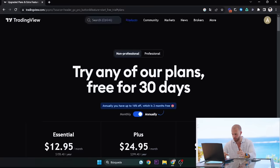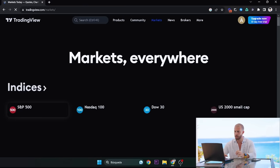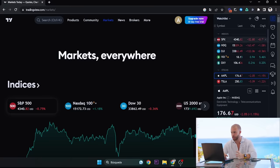So in order for you to see those charts, you have to come over here to markets, and then you have to click overview. Once you head over to markets and you click overview, it's gonna automatically create you a watch list. So this will be your watch list up here to the top right. These are gonna be the currency pairs, the different type of markets that you're gonna be analyzing so you can execute your trade.